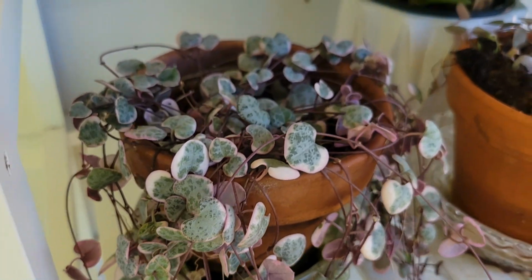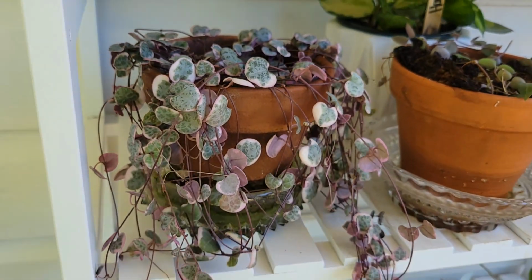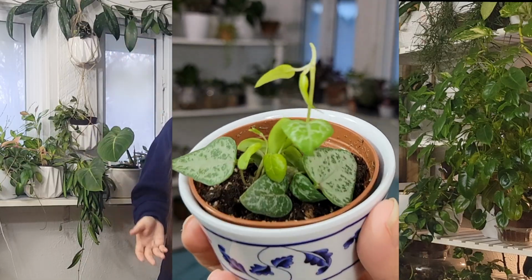We're going to talk about 5 houseplants that do well in the winter, and let's get into it. This first plant is going to surprise a lot of people. Ceropegia woodii, string of hearts. Variegated string of hearts, most Ceropegia.